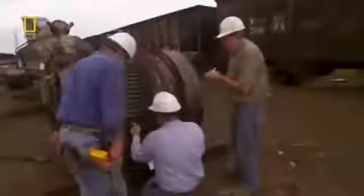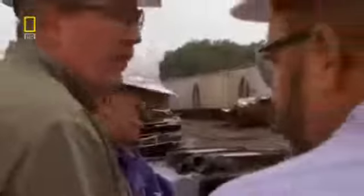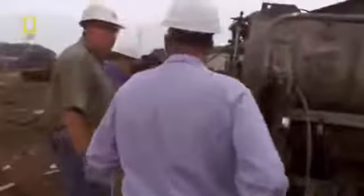The buyers move on to take a look at 672, or what's left of her. Are you looking for some hatches? Yeah, I could use a hatch to make a load box out of it. Okay.